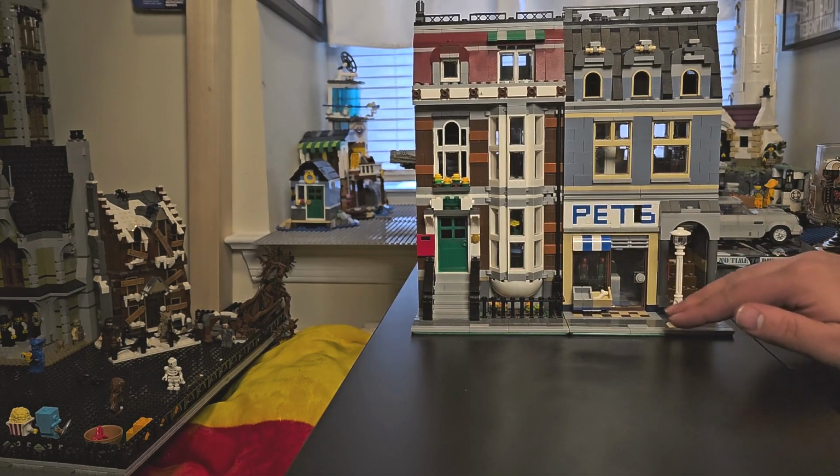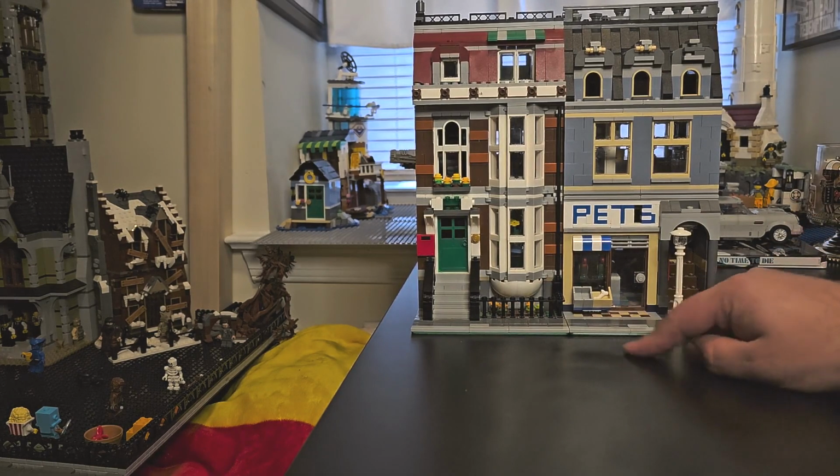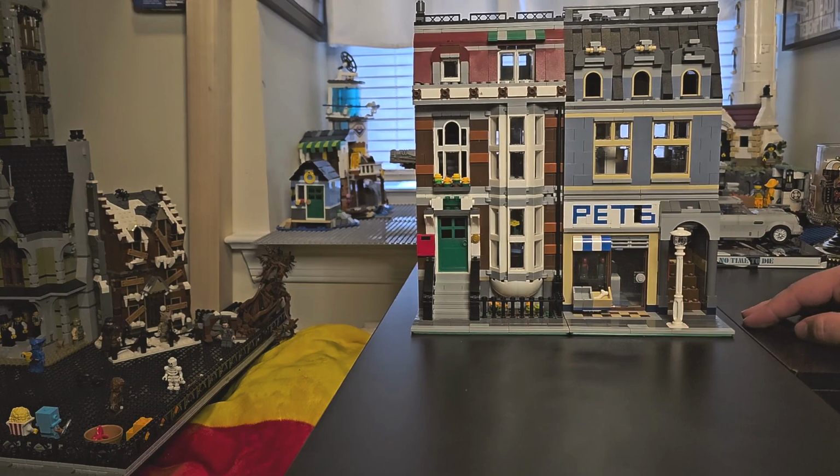Of course, lampposts and the usual modular setup here. Instead of being on a specific baseplate, of course, these are on the old green ones, just like the bookstore, which is going to be attached to this very shortly.